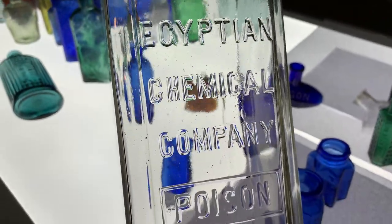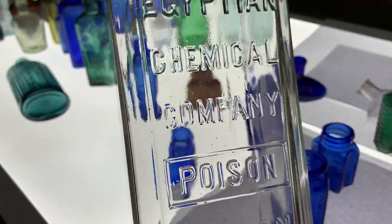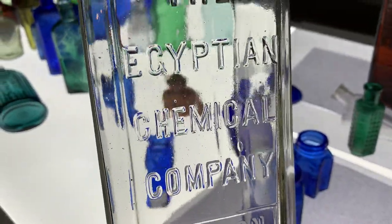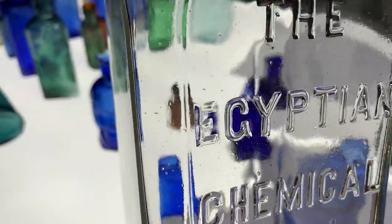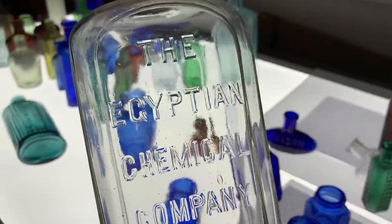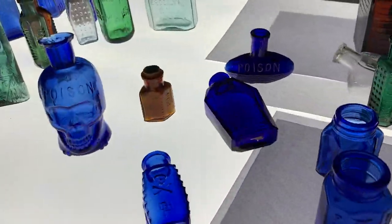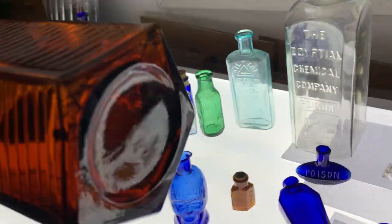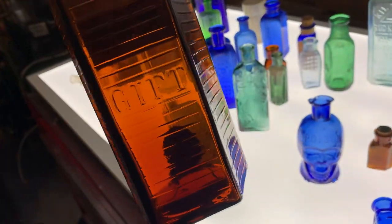Usually the embalming fluids are large like this and square. You got the Champion, Clark's, Durfee. So this big guy too is a five-sided German.